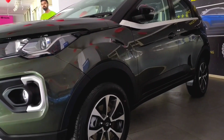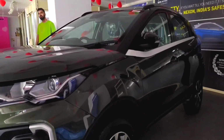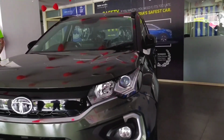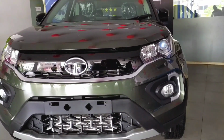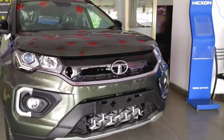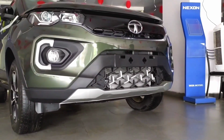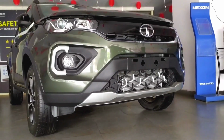In terms of safety, it gets the following safety features as standard across all the variants: ABS with EBD and brake assist, 2 airbags, electronic stability program, traction control, rollover mitigation, hill hold control, electronic brake prefill, brake disc wiping, ISOFIX style seat mounts, speed sensing auto door lock, impact sensing auto door lock, and centrally mounted fuel tank.